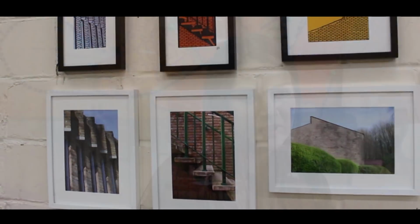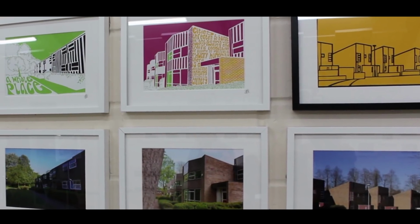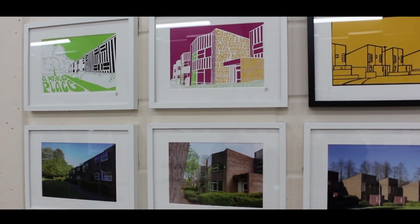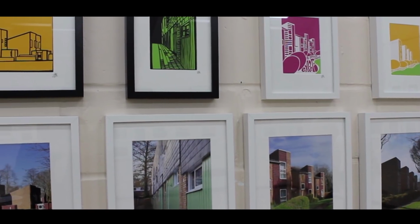Having spent my childhood here, it's very nostalgic. It's a really nice environment to be in. It's a great community, and I think it has a lot to offer. And I've got lots of family here and lots of friends from my childhood years, and we've all kind of grown up together.